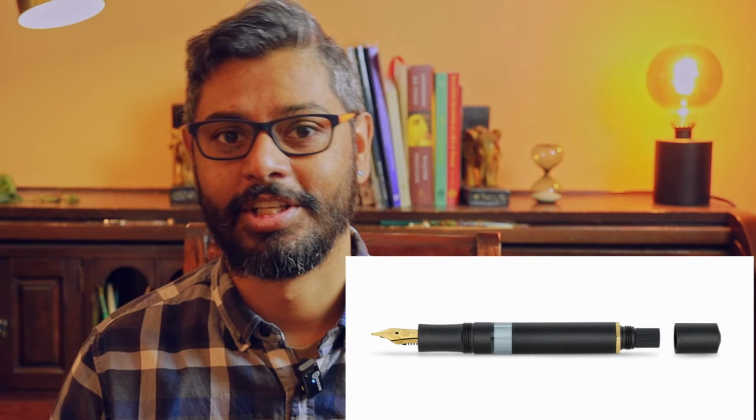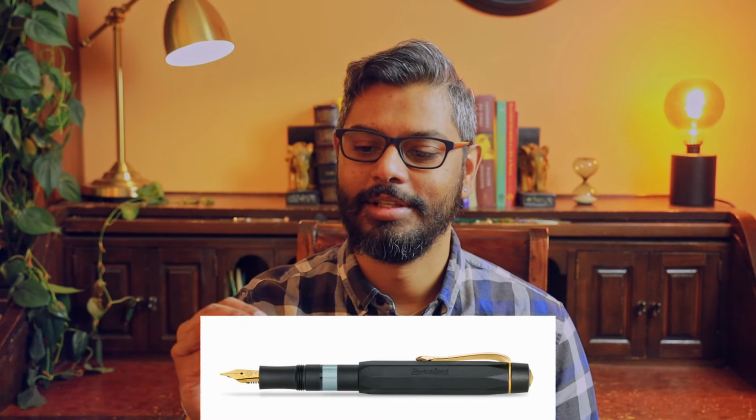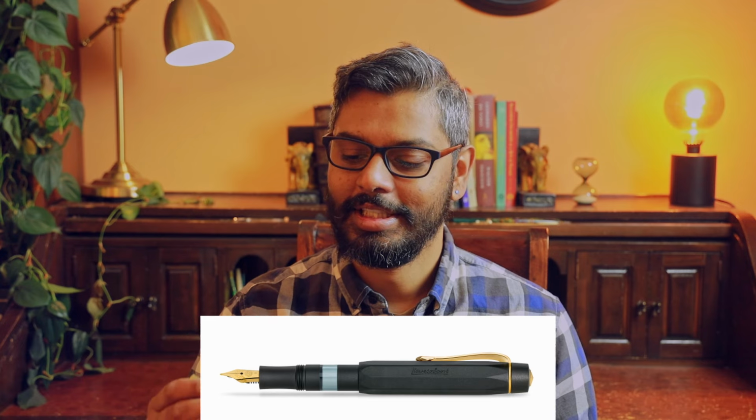It's beautiful. The clip is integrated right into the body as opposed to just a slip on here, which can be annoying when that slips right off. And I think I might have to pick one of these up, or just keep it in mind in a future pen purchase. If you've picked up a Kaweco Piston Sport, I'm curious, what's your experience? Do you like it? They're sold out everywhere, so obviously people were waiting for this.